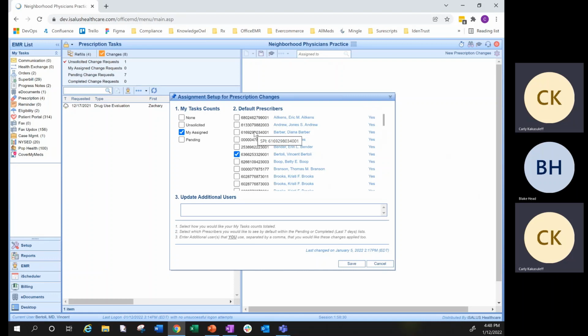request tab. This can be different, so you could work refills for a different set of providers as change requests. We're assuming it'll probably be the same, but you do have the ability to set these up independently of each other.